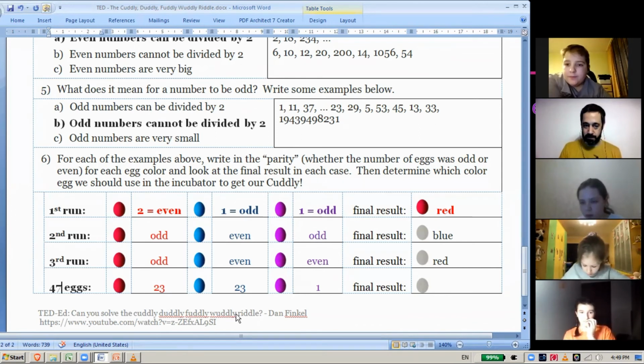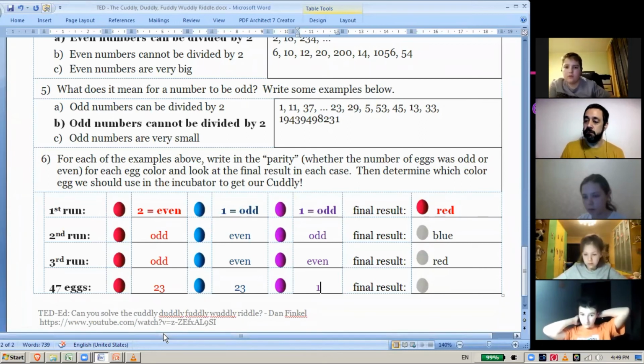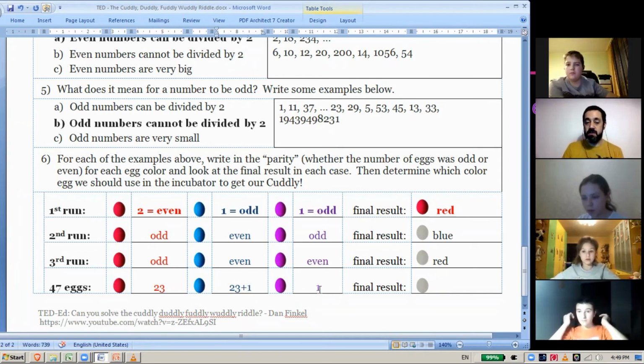It has 1 purple egg, 23 blue eggs, and 23 red eggs. What color egg should I put in the machine for this case? Purple. But then I will change this to an even number. And then this will be odd and this will be odd. And as you saw, the machine changes the evenness and oddness, and I will get a purple egg in the end. So I don't want a purple egg. A purple egg will give me a Dudley. Blue. Yeah, I would add a blue egg, okay? Because that would make it 24, and 24 is even. So I have an odd number, and an even number, okay?